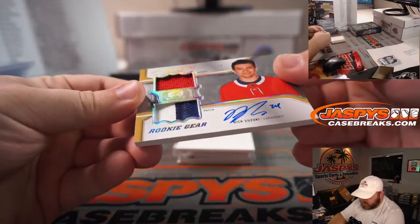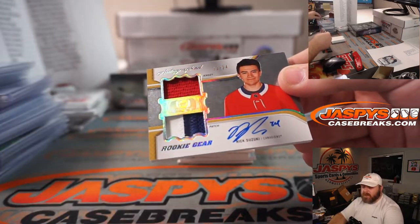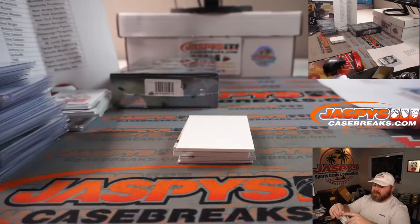Dual relic, two colors on the bottom, single color on tip. Nick Suzuki, 13 out of 24. Montreal Canadiens again, Travis Abramson. Nice Suzuki there for you.